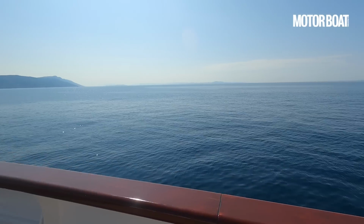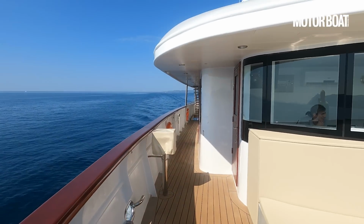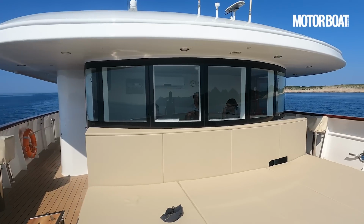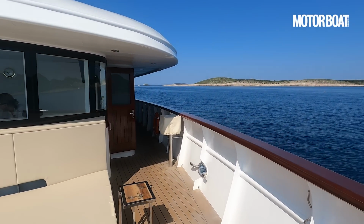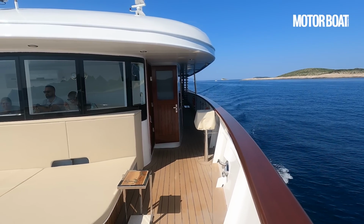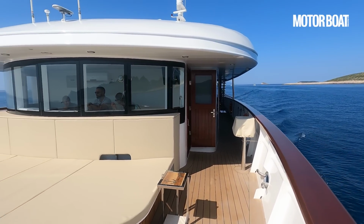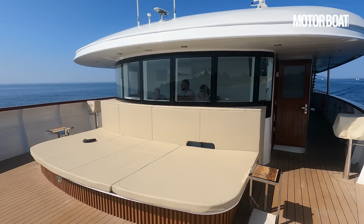It's another glorious day in Croatia, and I think the plan for today is to anchor up in a quiet bay and perhaps get out some of Ohana's many water toys. So I think we've got jet skis and sea bobs and slides and tenders for water skiing and wakeboarding and so on. So with any luck, we'll get a look at those. But in the meantime, it's another glorious day in paradise.